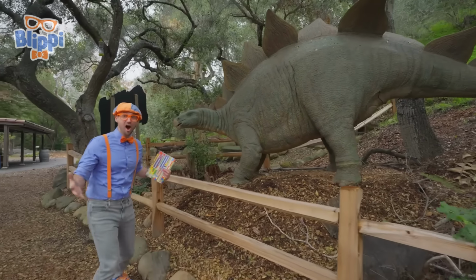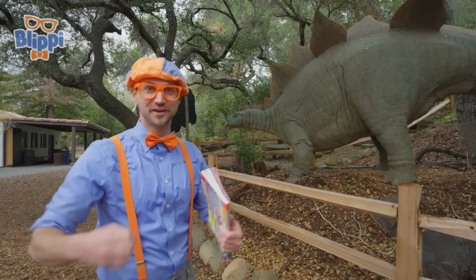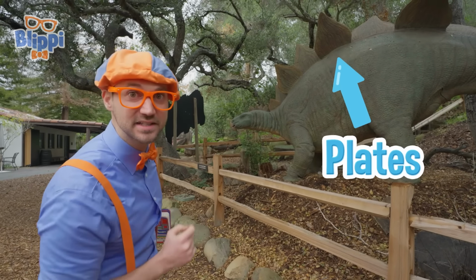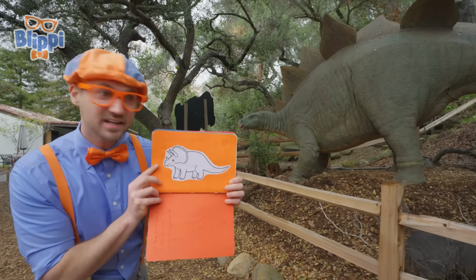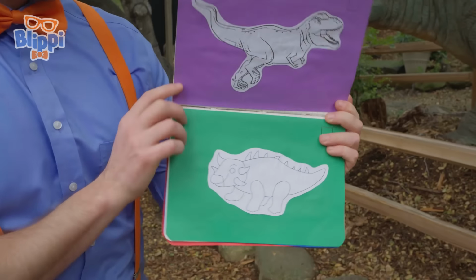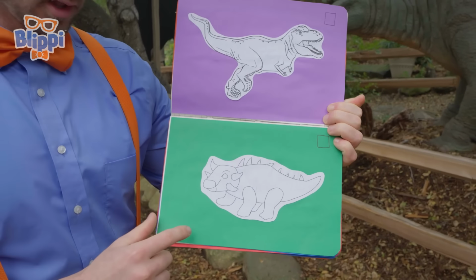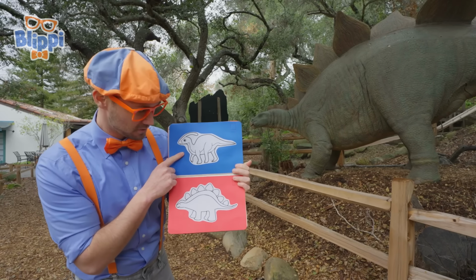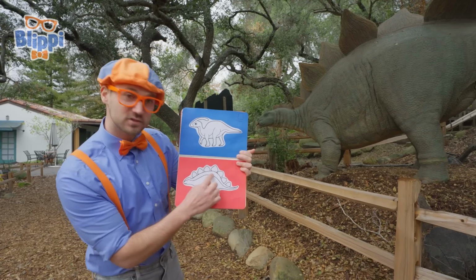Whoa! Did you hear that? Yeah, this dinosaur just roared. So cool. Do you know what kind of dinosaur this is? It does have plates on its back. Huh, I wonder if it's in this book. All right, is it this dinosaur? No, let's see. Oh, what about this one? Definitely not. Could be this one. Close, but that's not it. Huh, what about that one? No. Is it this one? Yeah! You could tell by all those plates.